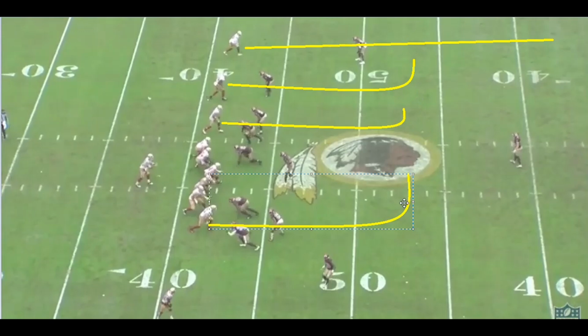So what they're doing is they're putting 3 receivers in the intermediate zones, trying to horizontally stretch the defense. And then they're going to have Tevin Coleman on an in route. So this is what's called a levels concept to the bottom. So they're going to pair this with a double out, and so it'll create a horizontal stretch on this side, a vertical stretch.